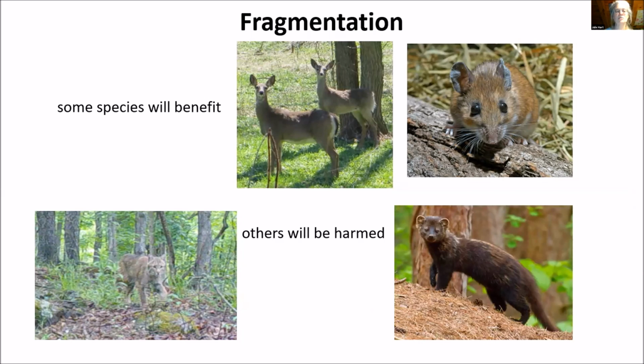They really thrive in those areas where there's a lot of edge habitat, that boundary between the forests and the lawns or the field. Other species that need large areas of land to hunt and find food on might be harmed by having the forest broken up. They're not going to be able to find the prey that they need. So this bobcat and the fisher would be harmed by that fragmentation.